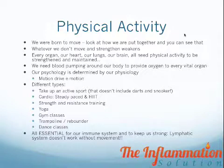So the next pillar is physical activity. We were born to move. So again, like I said earlier, our ancestors were constantly on the move. They weren't just sat down at desks behind computers and living a boxed life. I think I mentioned it towards the beginning. We live a boxed life these days.